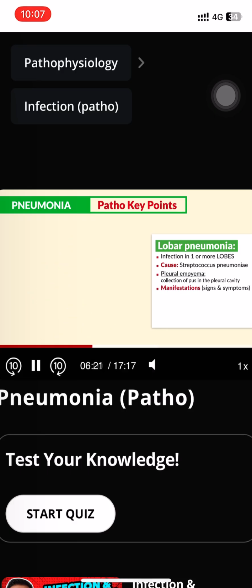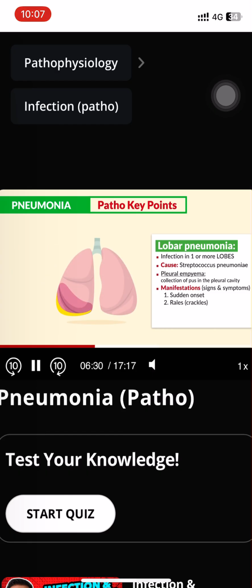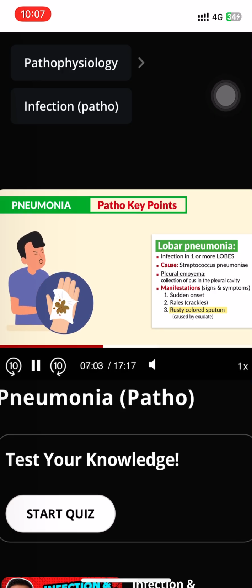Now, in terms of manifestations and signs and symptoms, you should be sure to write this down. Number 1, lobar pneumonia has a sudden onset. And number 2, we hear rales, described as crackles. This abnormal breath sound results from rumbling mucus within the lower airways, indicating that there's fluid inside the lungs. Described as a small clicking, bubbling, or even rattling sound. So we typically say rattling for rales.